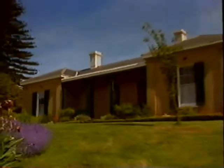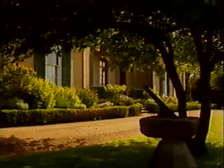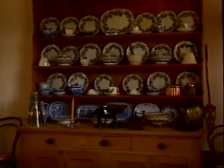The Tasmanian Division of the National Trust welcomes visitors to a number of homes. This one is Runnymede, where once lived a distinguished lawyer, later a bishop, then a well-known ship owner.